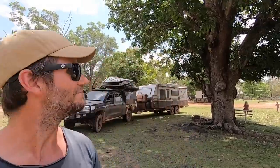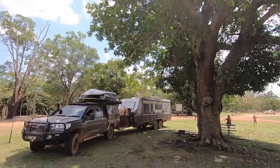But you can also sit under the sprinklers. The water's just pulled straight from the river, so I like it. This is Moreton Telegraph Station campground.